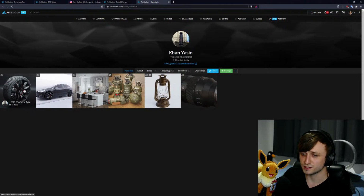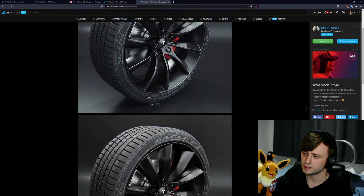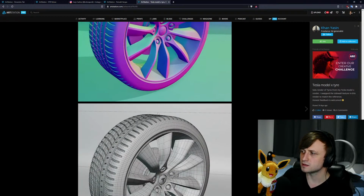Immediately, this looks pretty, so let's take a deeper look. Very nicely done. Tesla logo I'm seeing here. Eagle F1 tires. The kind of brushed metal look on the, not the brake pad, is it the, I don't know the term, but it looks fantastic. Lovely, well done. Nice normal render. Geometry is very good. Topology is very consistent. Lovely.